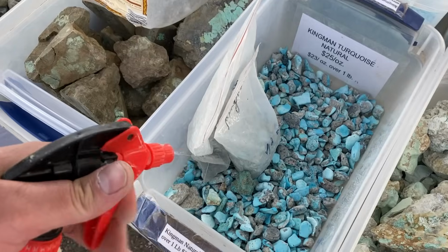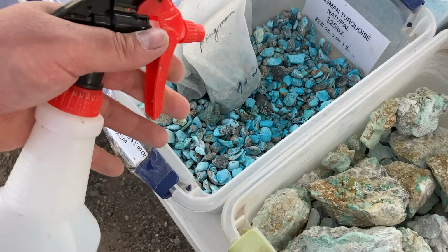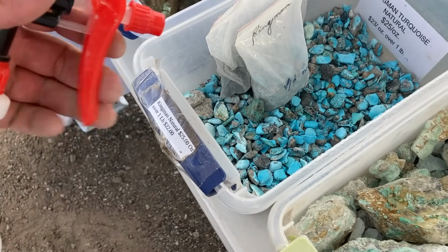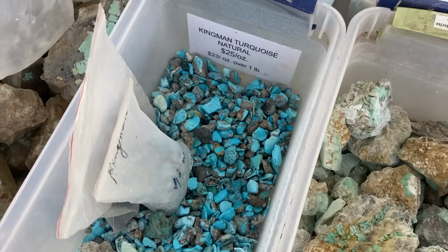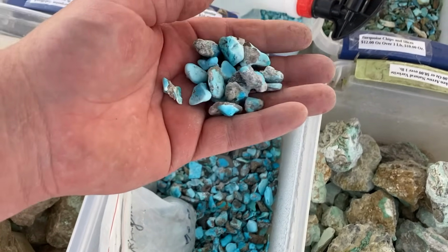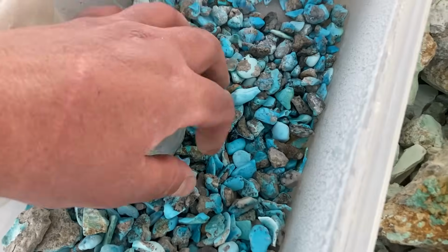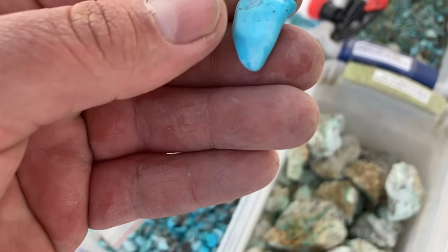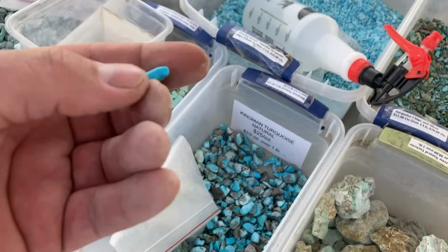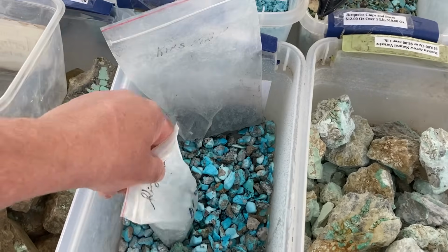Here's some natural Kingman, $25 an ounce. Jeff, 25. How many ounces in a pound? 16. 16 times 25, $400. That is not bad for this natural Kingman. They sell pounds of stabilized for $400 around here, you know? Even for $400. And these are kind of perfect for ringstones. That's hard enough to break your teeth. It's hard enough for jewelry then. Teeth probably make good jewelry, polish up nice.